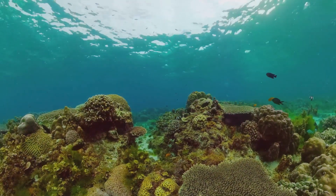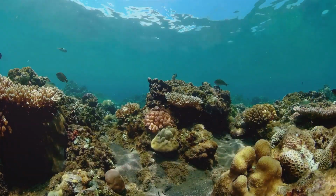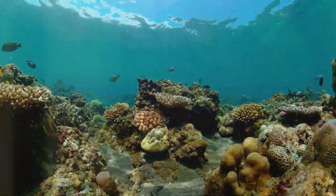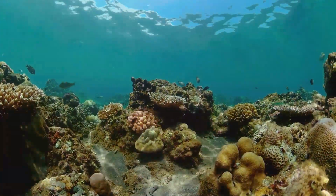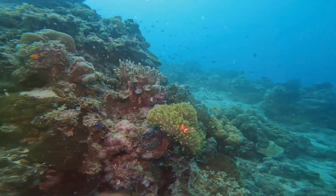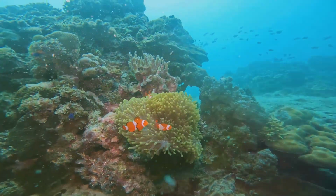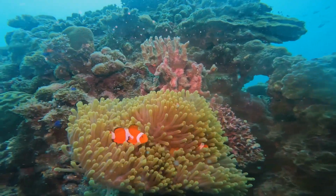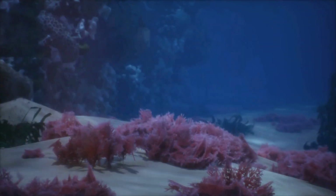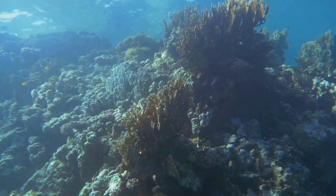And here's a fact that might surprise you. While coral reefs represent less than 1% of the ocean floor, they support about a quarter of all marine life. That's right, 25%. It's a testament to the incredible richness and diversity of these ecosystems. But despite their small footprint, coral reefs have a far-reaching impact on our planet. They serve as important breeding and feeding grounds for many species, help protect our coastlines from storm damage, and play a crucial role in the global carbon cycle.